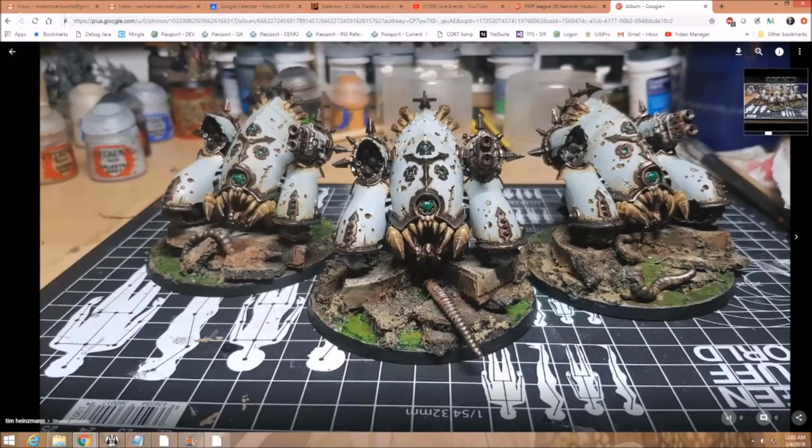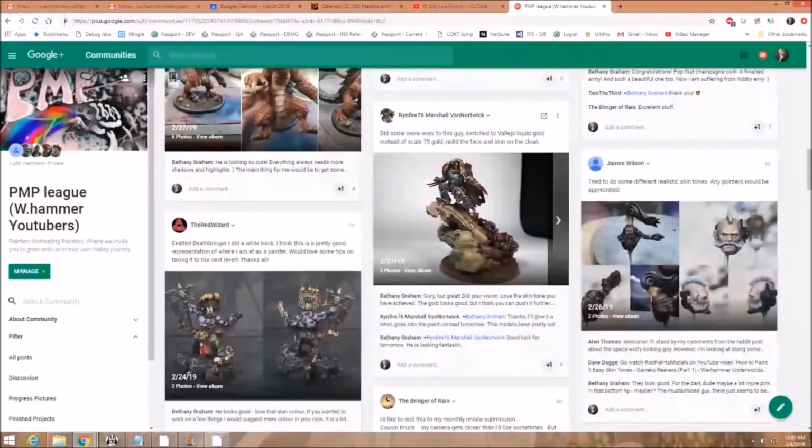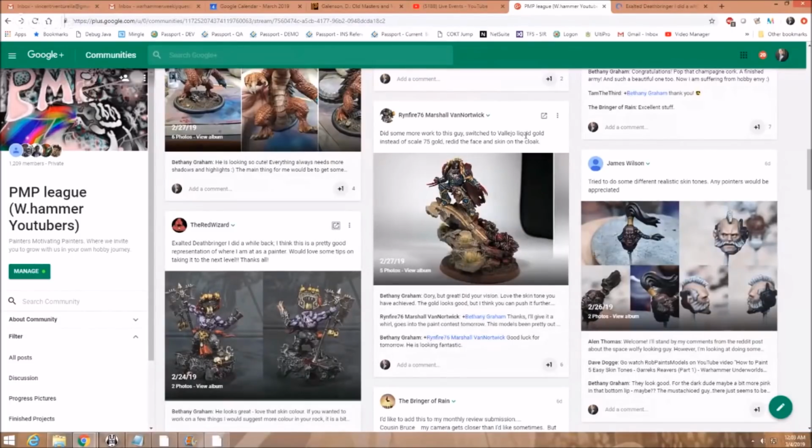Okay. They're cool vehicles. They really are neat to sort of experiment with. Okay. So let's see. Red Wizard brings us an Exalted Deathbringer. Says he's looking for some general tips on how to take it to the next level. And then Rinfire brings us an update on his, this is one of the Primarch dudes, right? Yeah, it must be. I don't know which one it is. I don't know what any of their names are. This guy doesn't look like a nice guy. I don't know. All right.